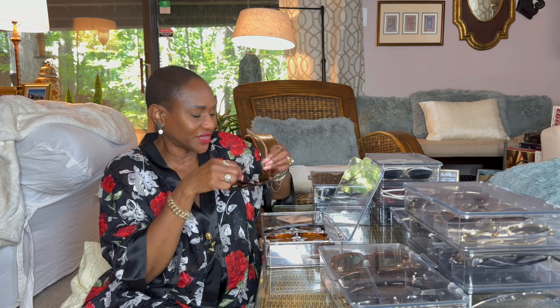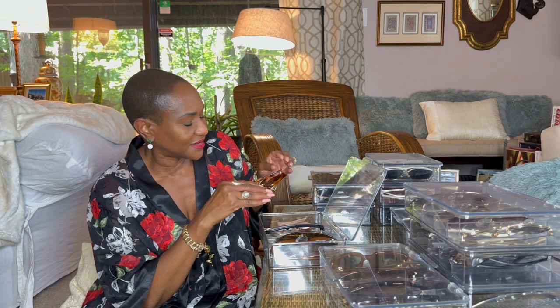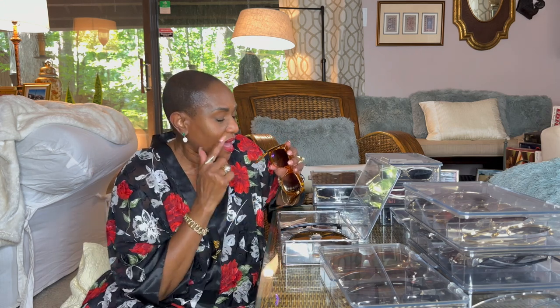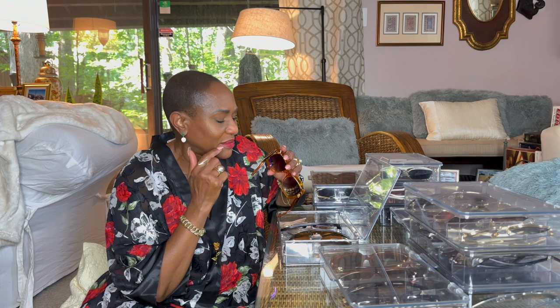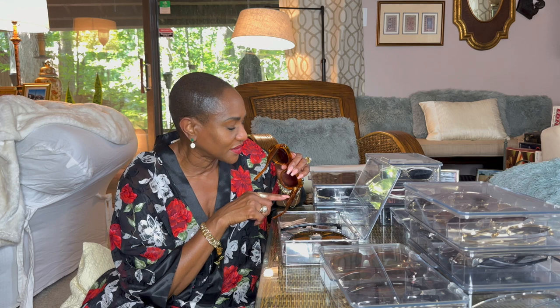And these are Versace. Yeah, these are Versace, right? Sometimes I forget. And I like this one so much, I have it in another color. This sunglasses, it's a name I was not familiar with, and I found it in Marshall's. I pulled it up. I paid like $80 for this in Marshall's. And these sunglasses retail for over $300.